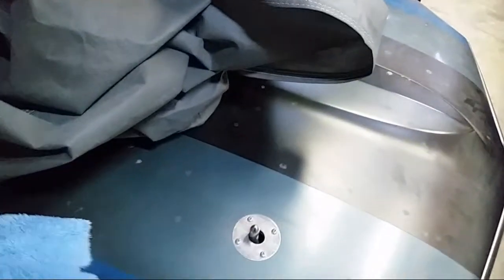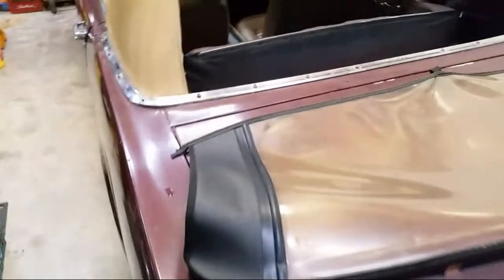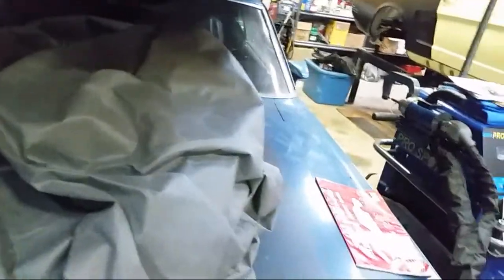So what's going on with everyone else? Sorry for, like I said, the lack of videos. I should probably be editing right now. This is one of my times that I'm free. But I thought I'd share a little of what's going on in the shop lately. Everyone's seen this car already, right?